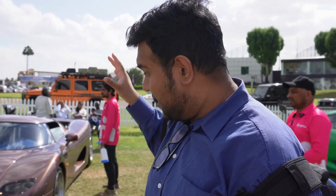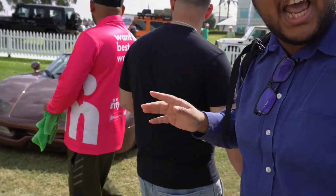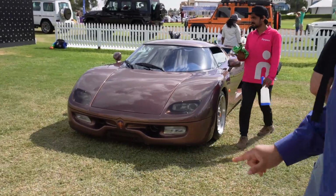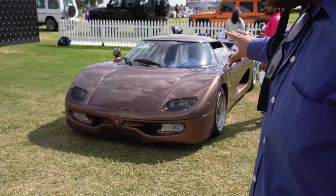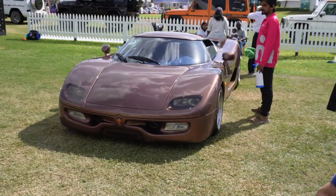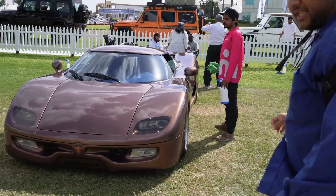Guys, my name is Jamod Lasika and today we are here at the Mille Miglia, the 1,000-mile rally. Well, they brought it over here to Dubai, and just to start off with, we have a Koenigsegg CC from 1996. Only one of three in the world. This is a prototype. It's finished in this lovely brown color and it's got a 4.6 Ford modular V8 with a supercharger.